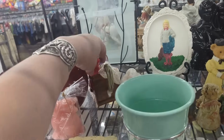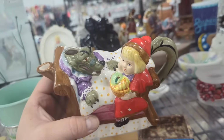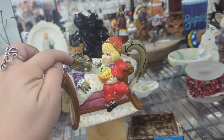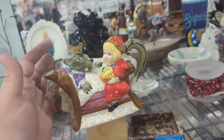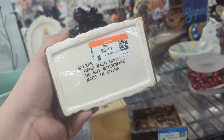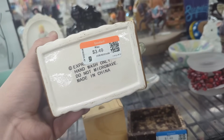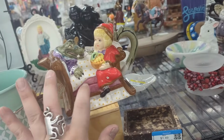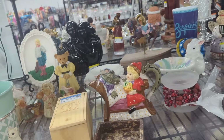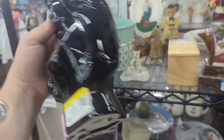Yay. Oh my goodness. I don't know if you remember a couple videos ago, I said we always find one of these at the Goodwill, and the hat is always missing. It's the wolf, the big bad wolf in Little Red Riding Hood, and he's dressed like Grandma, of course, in bed, and his little hat's missing. But it is not food safe. This one, I don't know if it says that. Hand wash only, do not microwave. Well, anyways, they're not food safe, so you can't serve tea in them. They're just sort of decorative. And of course that one's not worth anything because it doesn't have the lid.